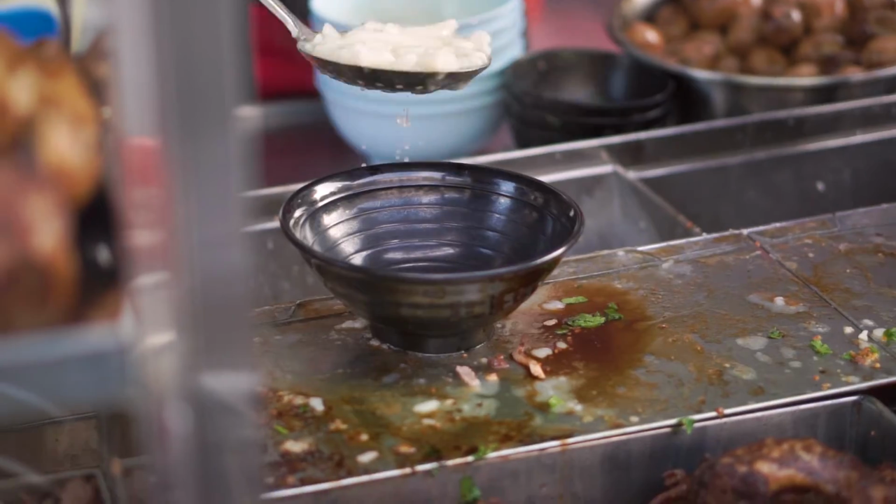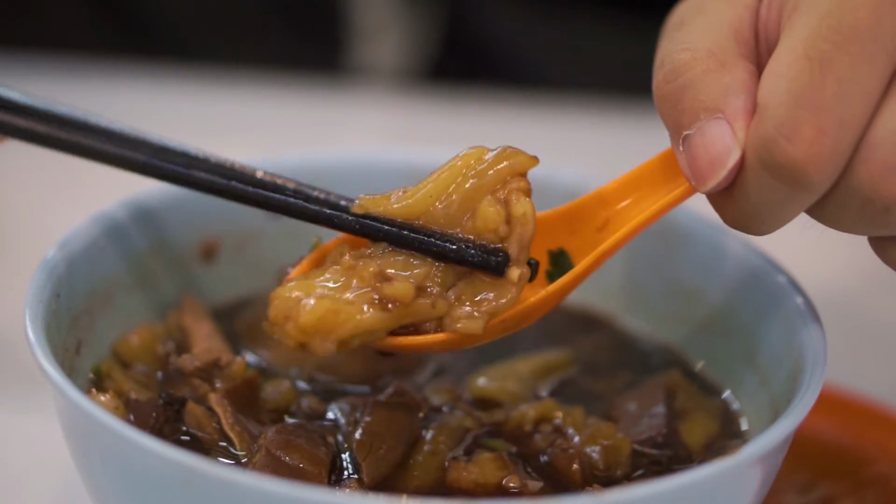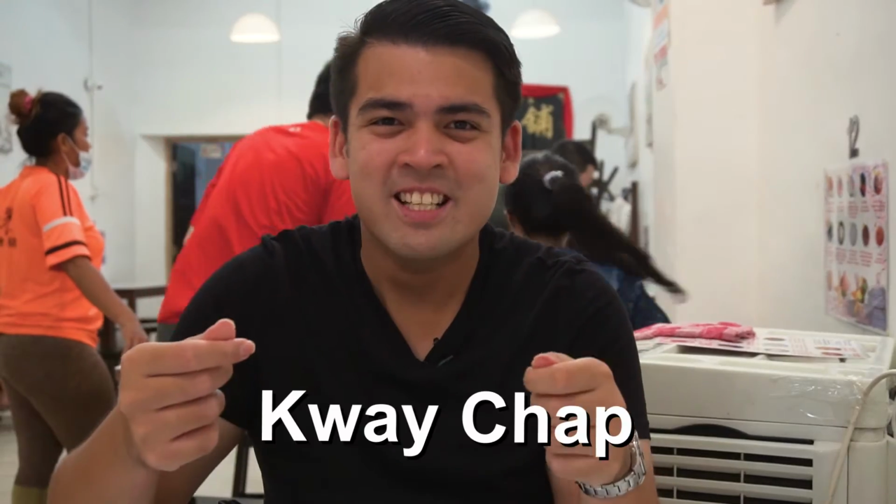I'm gonna have the Kway Chap right now. Wow, the Kway Chap tastes amazing. It's nice and silky, a little bit firm as well. It has a bite in there. It's a bit like a banh mi kind of texture. It's a bit chewy. It's like a cross between banh mi and kway teow. And then, ooh, we got Kway Chap.